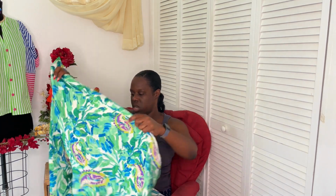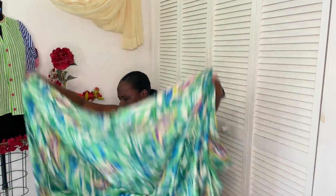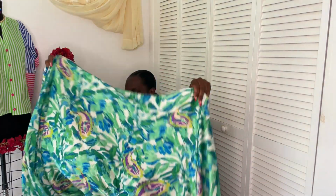And so I know whatever I make with this will either have to be lined or it will have to be like a blouse or something that I don't mind showing some skin underneath. Now, I think I only got 2 yards of this one because my initial idea was to make a blouse of some sort. I have not settled on the pattern just yet, but I do think that this will make for something really, really chic.